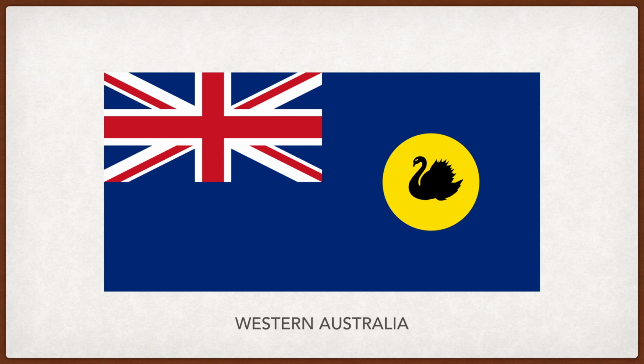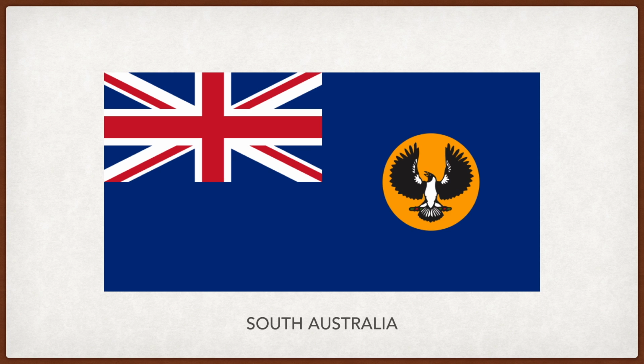Western Australia, the badge is a gold disc with a black swan native to the area. In fact, the original name of the British colony in Western Australia was the Swan River Colony, and thus it became a state symbol. South Australia, the badge is a golden disc which represents the sun, with a piping shrike in the center representing South Australia.